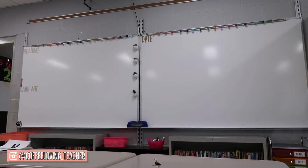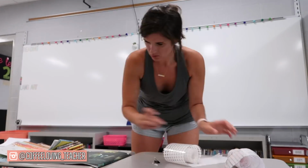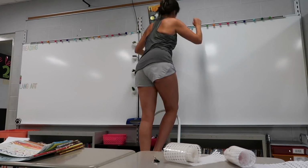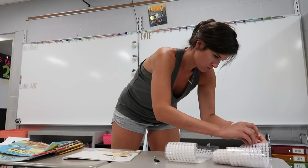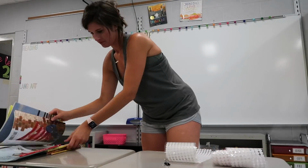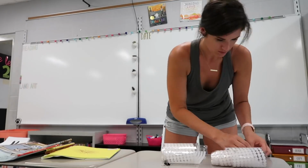There's a little cute quote on there, and this is something right here that I have never done before. I have seen people do bulletin boards with it where they put their little book title covers on the bulletin board, but I wanted to do a cute little wall of my favorite read-alouds. So I took some of my favorite read-alouds.